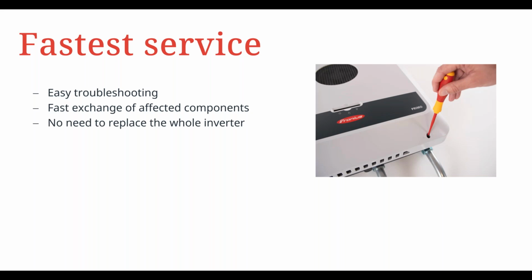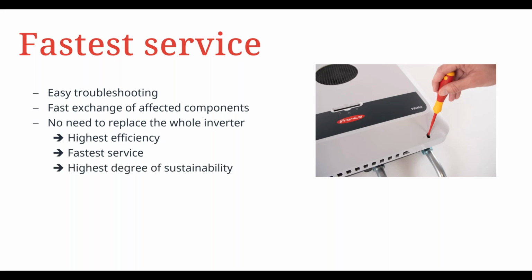Okay, and you don't need to replace the whole inverter, which means you do not have to undo and redo your wires, all of that stuff. You just swing the power stage out and replace it with the replacement power stage we sent over. Okay, and it's also got pretty good efficiency. It's higher than 97%. Service is real easy because you're not spending any time or money or effort on wiring and basically taking off the wires and putting them back in.